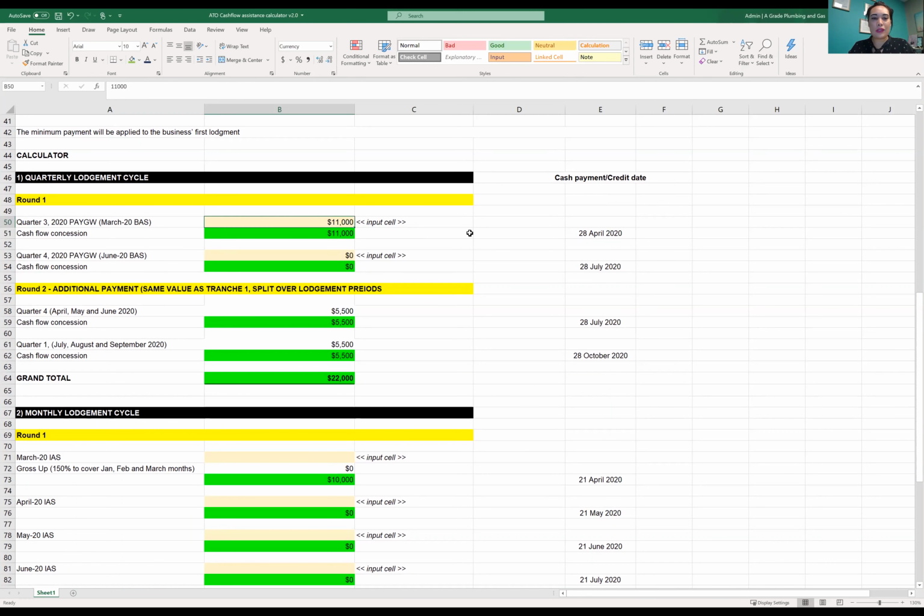Okay, so let's go through another example here. And again, even if you don't quite understand how it works, just plug in the figures and you can say, well, I pay $15,000 worth of pay-as-you-go withholding. Great, I'm going to get my $15,000 and I'll get 2 more payments. These are the dates I'll receive them over here, and these are the amounts that I will receive. So even if you're not quite sure, just plug it into the calculator and it'll be calculated for you.